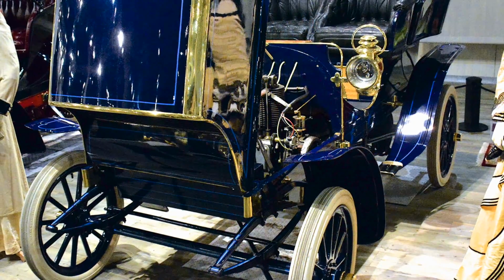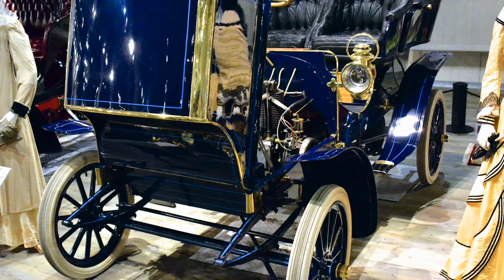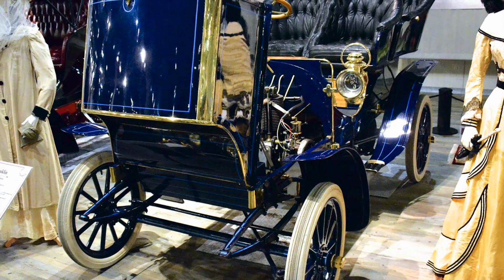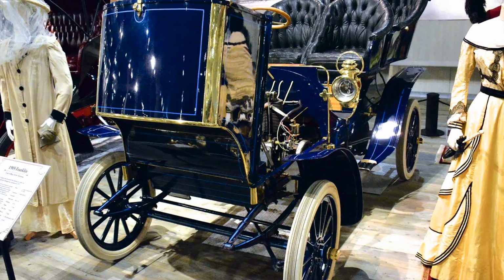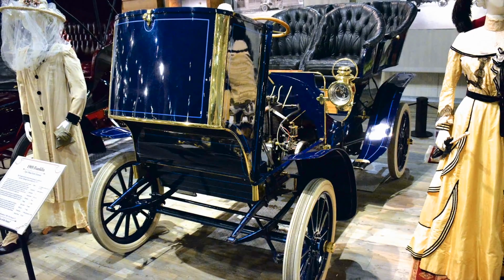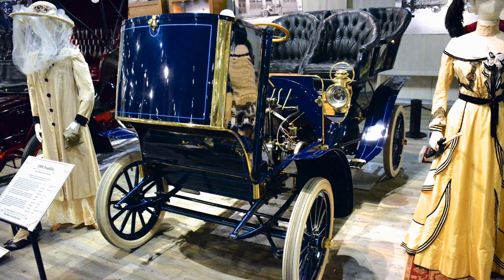The 1905 Franklin Type A rear entry was called the motor car of the future. It was the world's most famous air-cooled car until the Volkswagen in 1937. In 1905, a Franklin drove from San Francisco to New York City in just under 33 days, shattering the old record by almost a month.